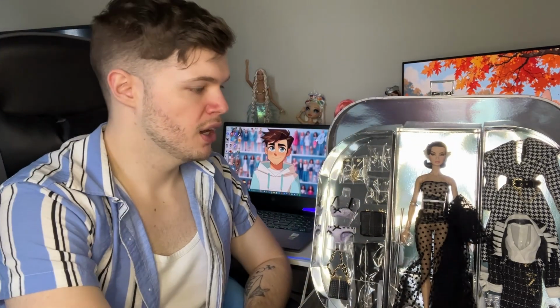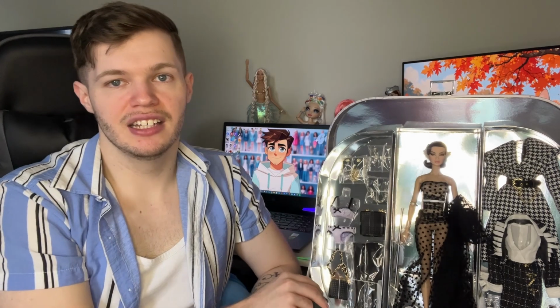And it says, this certifies that this authentic Fashion Royalty collectible doll was designed in North America by Jessie Ayala for Integrity Toys. So it's just your typical one. I'm very glad she came with the COA. So yeah, that is literally just the first impressions we have of her.